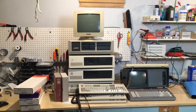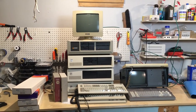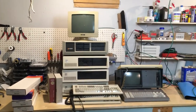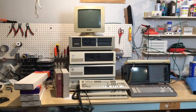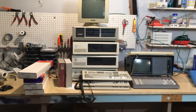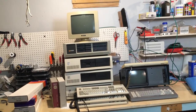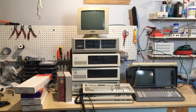So anyway, that's just a quick preview of what I managed to pick up at this really fantastic find. I'm going to start going through these, powering on and seeing what's on them. One of the things I need to figure out pretty quick is a way to transfer data from these machines. I don't have an XT to IDE to CF or SD adapter, or whatever data storage technology you want to talk about. I don't have any way to transfer data off of the existing disks.